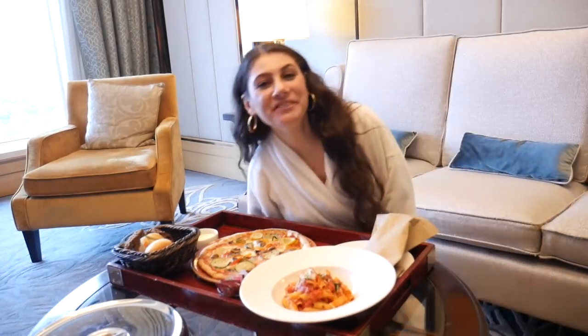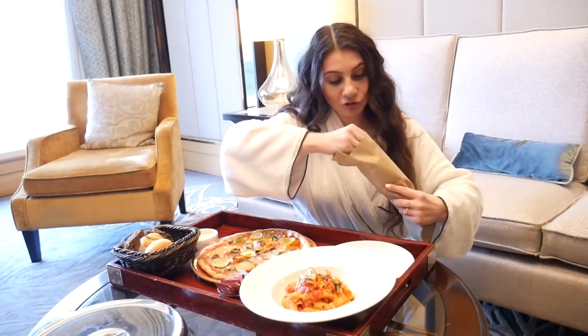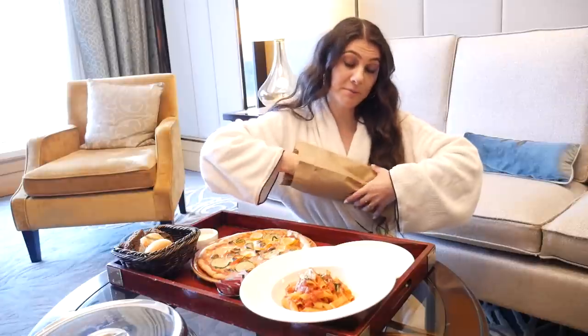I can't believe the time has come that we're actually doing this, a foodcation. Did you know that Shangri-La actually is a massive food destination here in Bangalore?